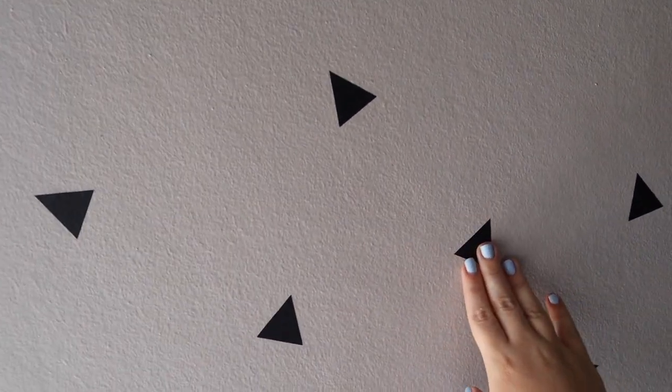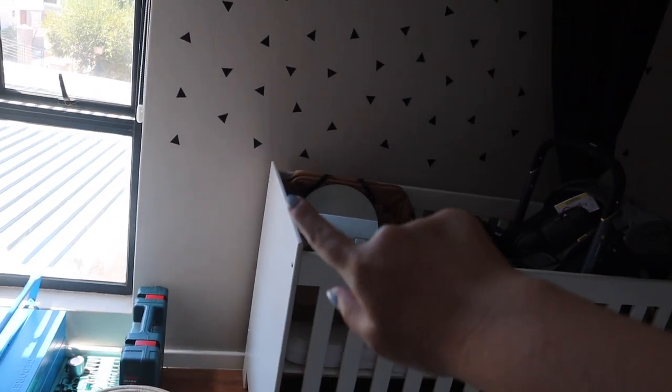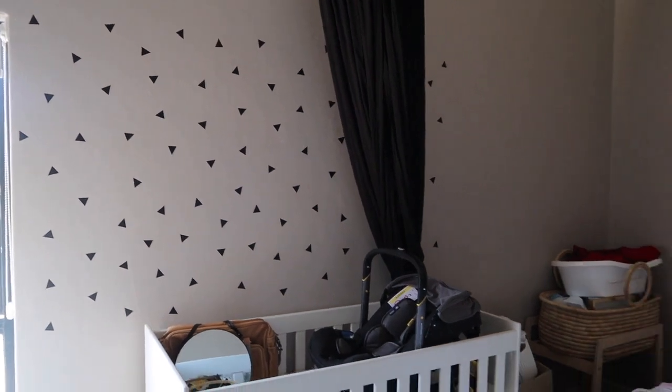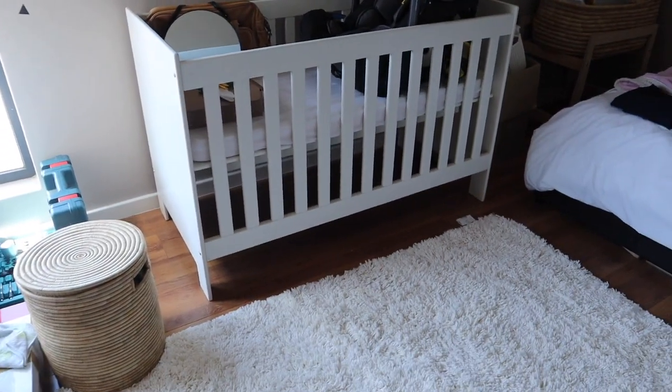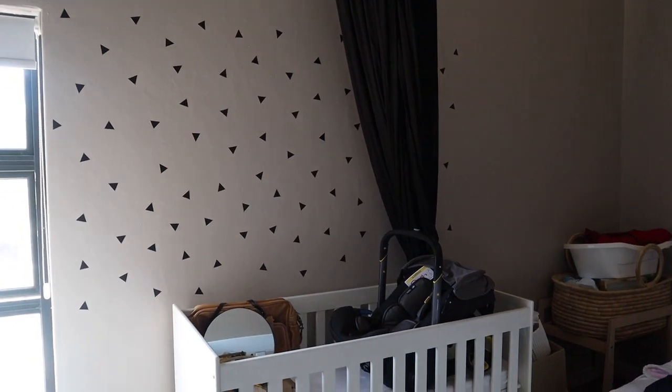I'm so happy with how they turned out. I think that they look absolutely adorable in the room. But I have actually decided to order another one because I'd like to put some over here as well. But all in all, I'm extremely happy with how they came out. The baby room still has quite a long way to go, but I really do feel like it is starting to come along really nicely.